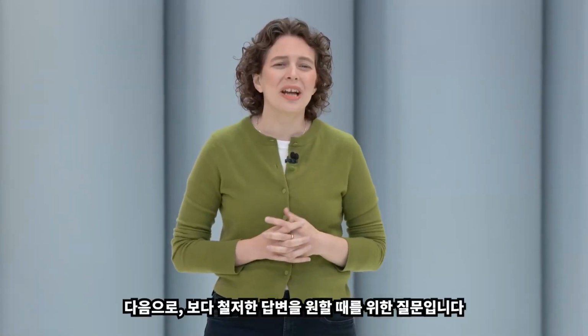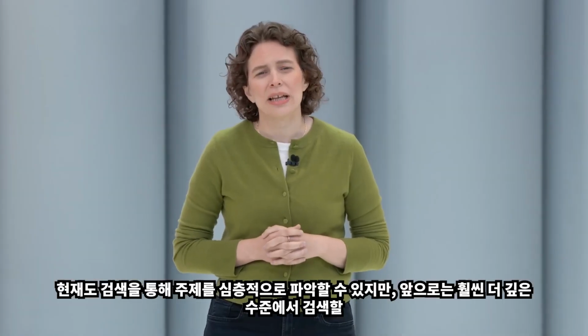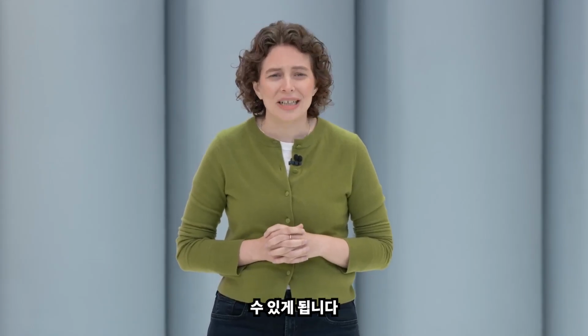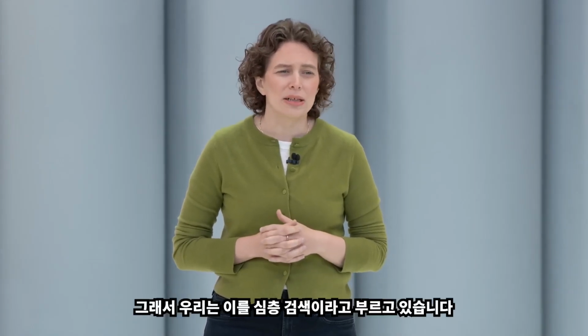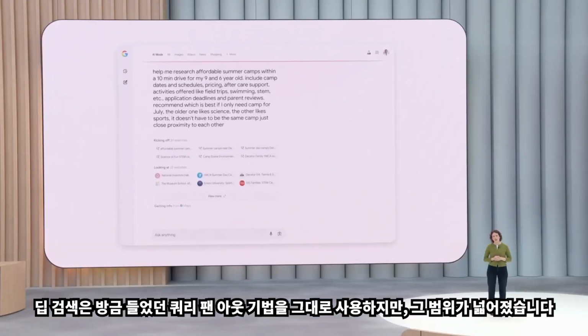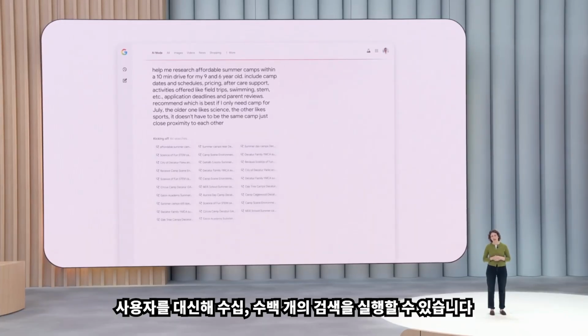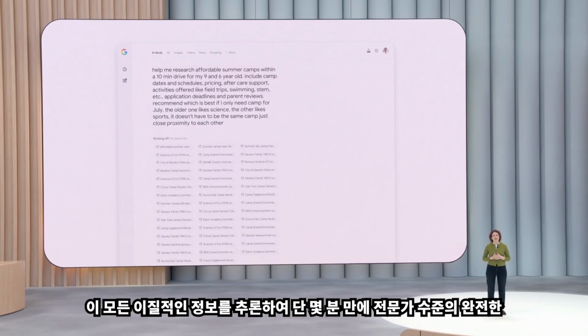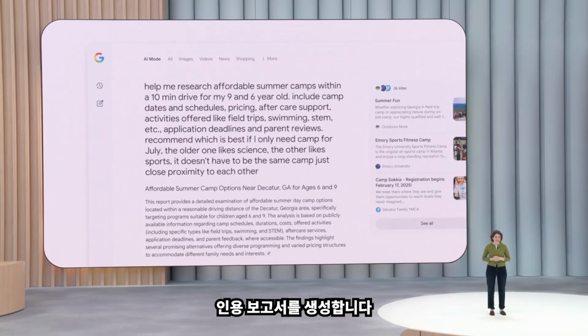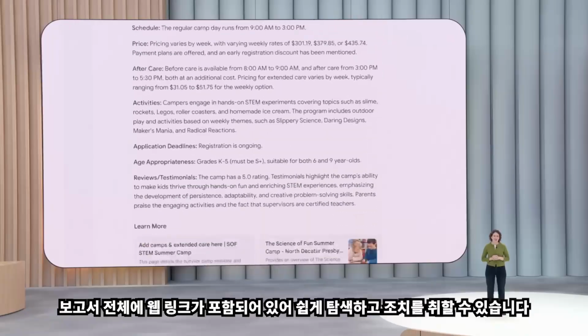Next, for questions when you want an even more thorough response, we're bringing deep research capabilities into AI mode. You already come to search today to really unpack a topic, but this brings it to a much deeper level. So much so that we're calling this deep search. Deep search uses the same query fan-out technique you just heard about, but multiplied. It can issue dozens or even hundreds of searches on your behalf. It reasons across all those disparate pieces of information to create an expert-level, fully cited report in just minutes. It includes links to the web throughout, so you can easily explore and take action.